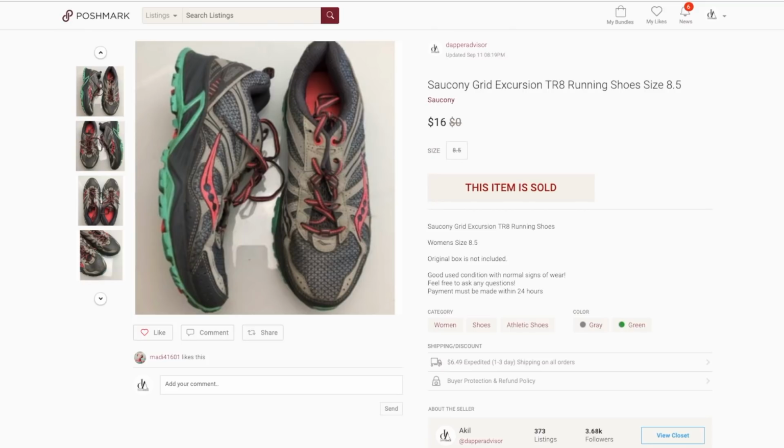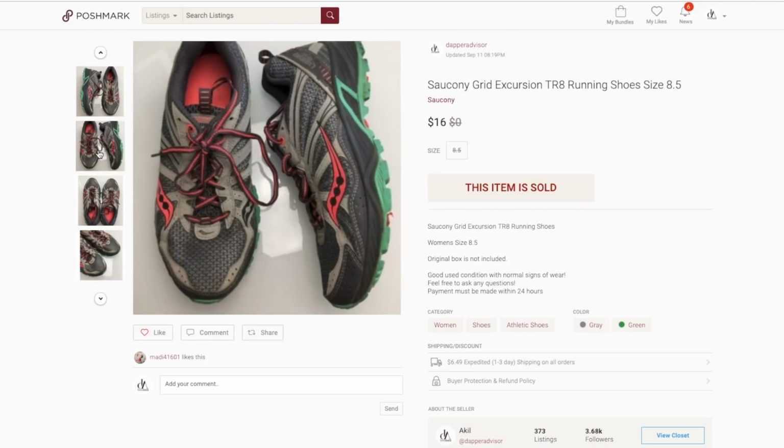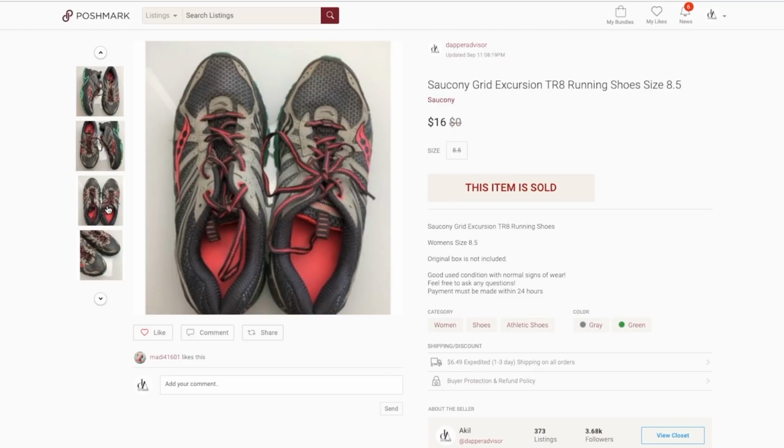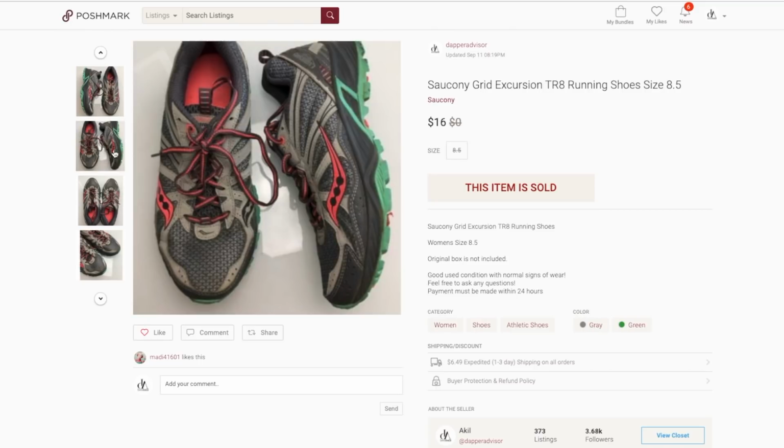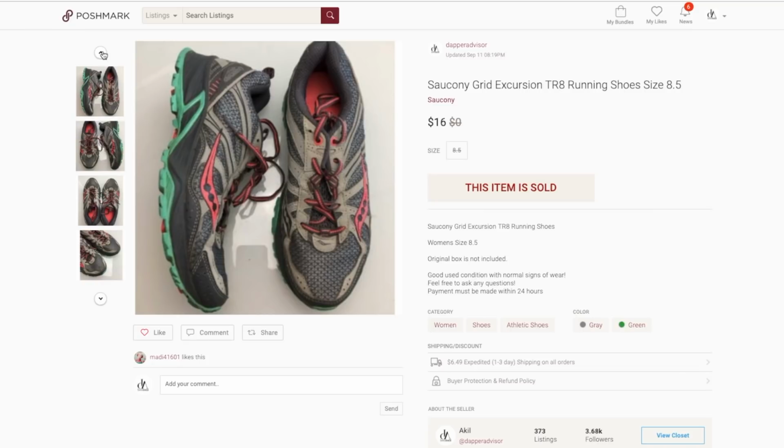Next up is a pair of Saucony running shoes, and the funny thing about these shoes is that I picked up two in the same day and they were the same size, both used, very similar condition. And I thought I could get at least 30 bucks for it. I paid $5 for it. And, you know, 5 into 30, I'm definitely good with that. But 5 into 16 definitely isn't really what I'm trying to do anymore. Because, like I said, that's not a lot of profit.